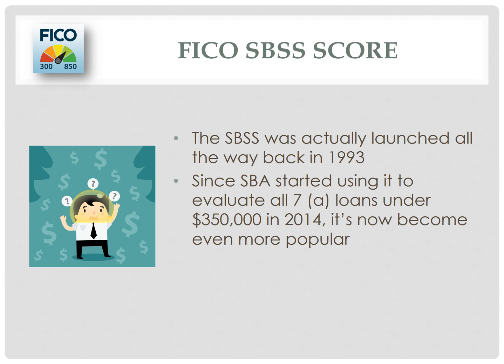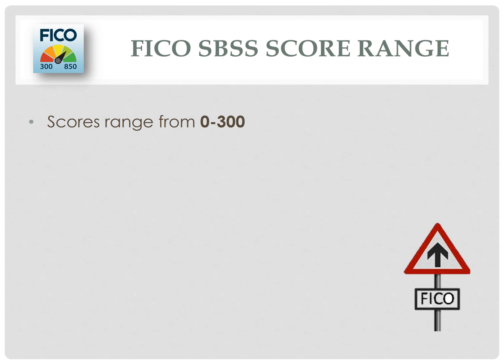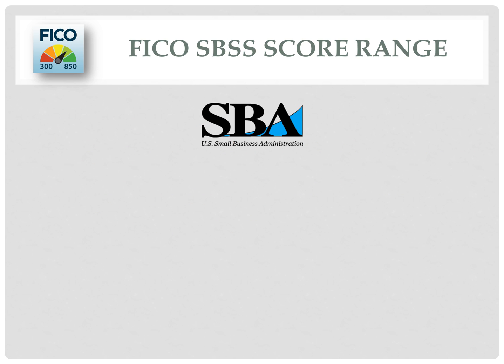Since SBA started using it to evaluate all 7A loans under $350,000 in 2014, it's now become even more popular. Scores reflect the likelihood of the applicant paying their bills timely. Scores range from 0 to 300. Higher scores mean lower risk, so the higher score you have, the better. Personal and business credit history, as well as financial data, are used for the total score calculation.